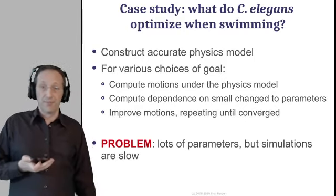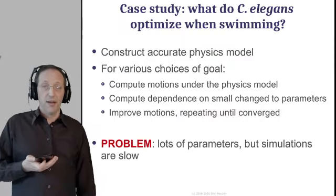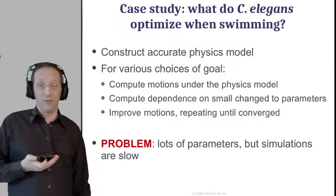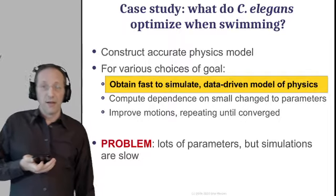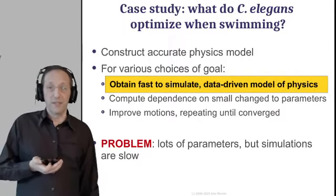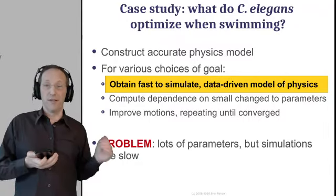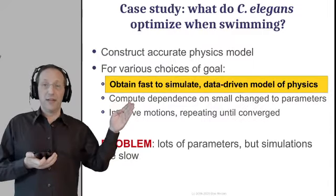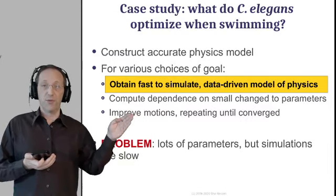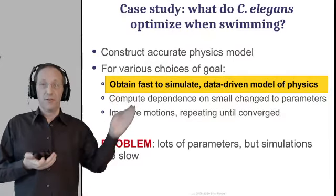Except there's a problem. When you describe the motions of a soft body, you're going to have hundreds of parameters, but these simulations are pretty slow. And sometimes, which we also care about, we don't have a good physics model, a good general physics model. So instead, we wanted to improve this approach in the following form. We replace our accurate physics model with a fast to simulate data-driven model of the physics, which is going to be valid only for the given behavior. So now our loop looks a bit different. We have some motion, we generate a fast model for it, and then look at the dependence of that fast model on small changes to the parameter, improve the motions, obtain a new model for moving around this new behavior, and go through the loop in this way.